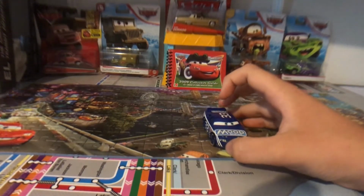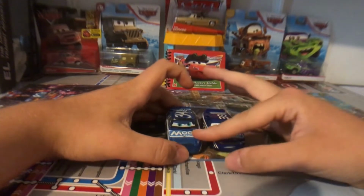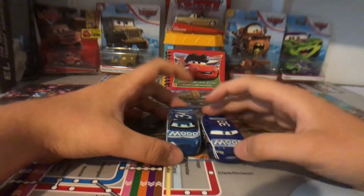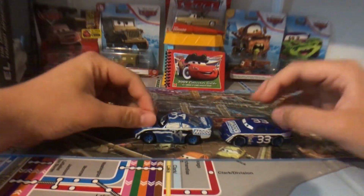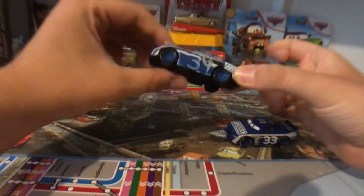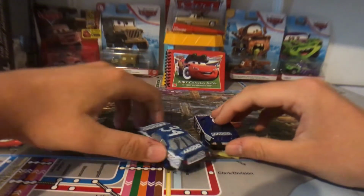Let's do a comparison with Banks. Even though models are different, they work for Mood Springs. Banks is 34, Chuck Armstrong's 33. Same design. This just last week, I reviewed Banks. If you want to check it out, leave your card right above.